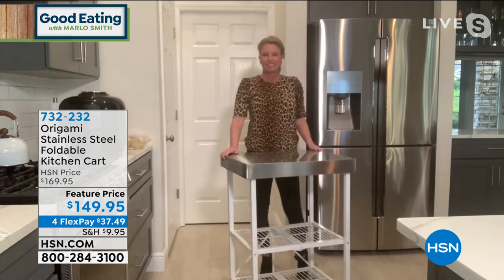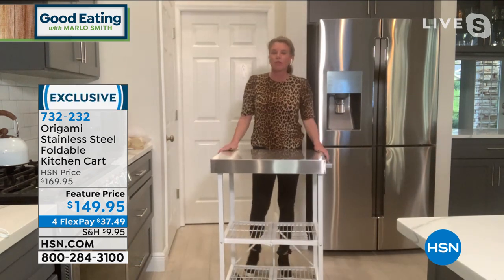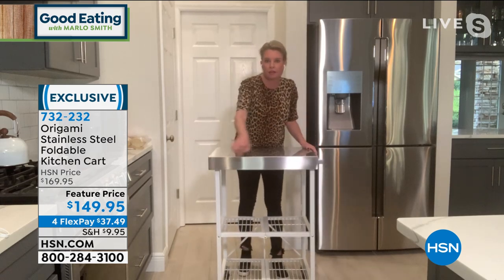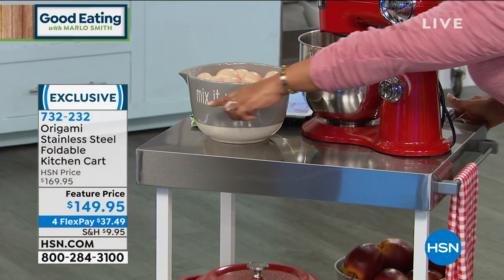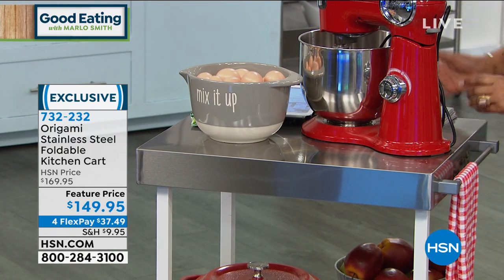I like that. What's the surface area on the top? I know that you said it stands about 36 inches tall. Yeah, so that's great. So 2 feet across and then 18 inches deep. Nice. So it really is a great surface area that we love so much.